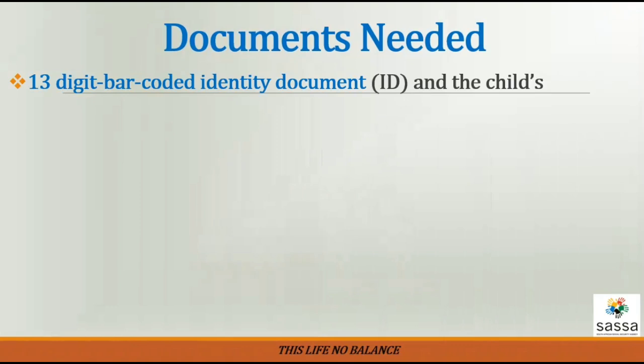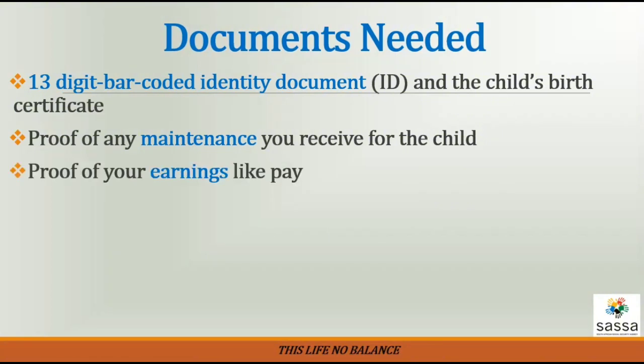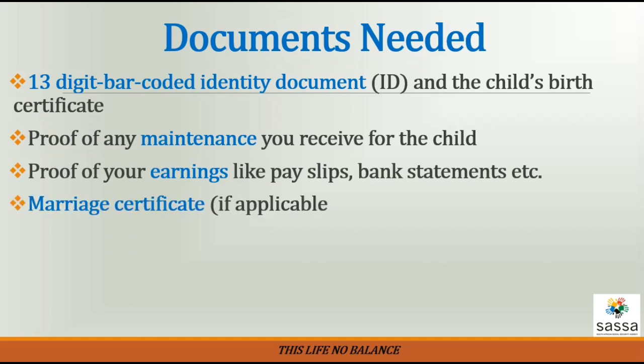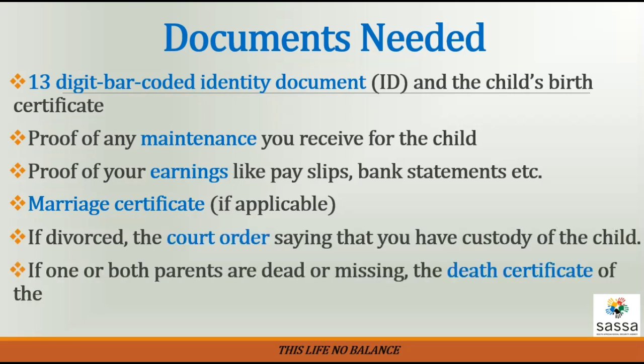As said earlier, you need an ID and the birth certificate of the child. And then if there's any maintenance, you need to provide proof of that. And then also proof of your earnings, like your pay slip or bank statement. And then there should be a marriage certificate if applicable. If one of them is divorced, then the court order saying that you have custody of the child.